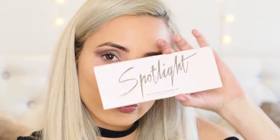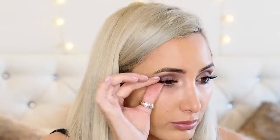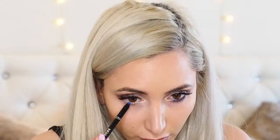Then I'm using the Spotlight highlighter, and I've taken a little brush. I will link all the brushes, everything that I use below. And yeah, I've just put that into the inner corners of my eyes. And then again, using some Girls with Attitude lashes. Honestly, guys, these lashes are amazing. I just love them. I keep reapplying them. They're just amazing.